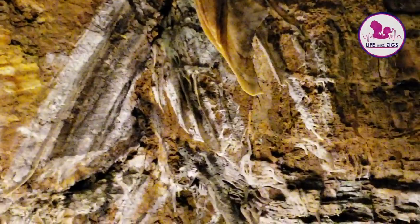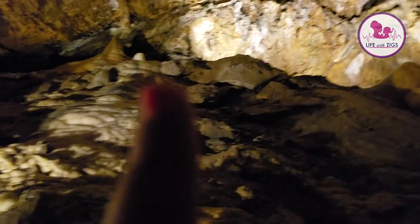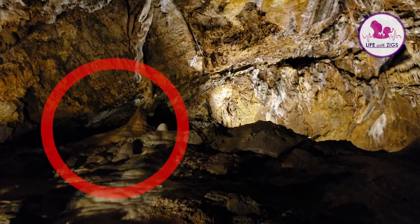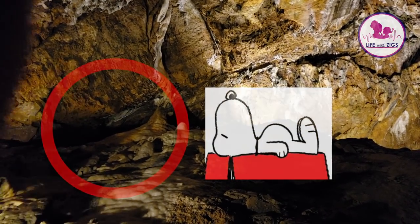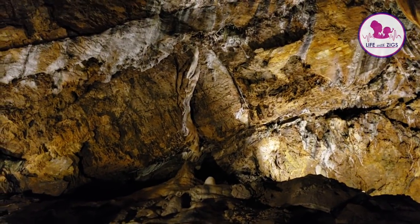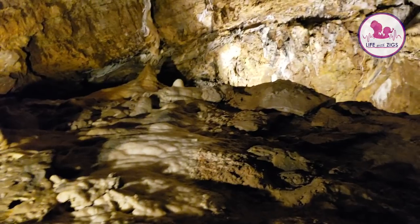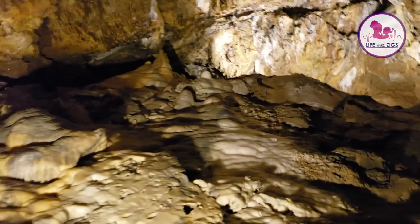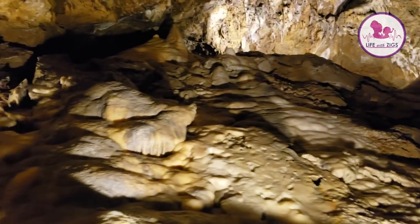I'm sweating. And here's Snoopy. Where's Snoopy? Right there. See that one? Where? Right there. That triangle. Huh? That's Snoopy. His head's right there, and his feet are up in the air. Interesting. All right, I finally just saw Snoopy. There he is. Cool. I see him now. You can see his tummy and his nose right there. I get it. I see it now.